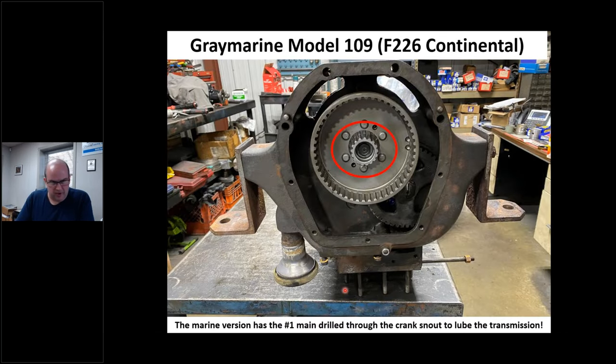This happens to be a Gray Marine. This is a Continental 226. There's a bolt. I know it's hard to see. The bolt has a hole in it. And here's another point I want to hit home. A lot of us use two-jaw pullers. This hub is pressed onto the crankshaft. It's got two keyways, because this is driving the boat.